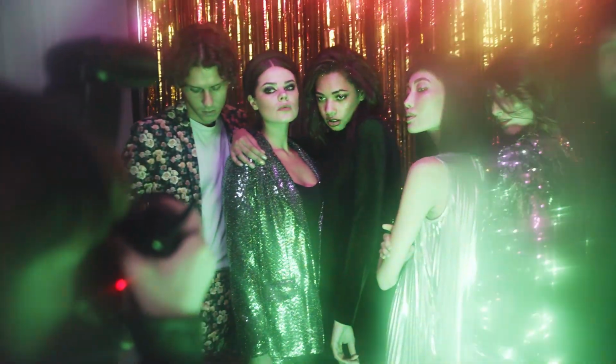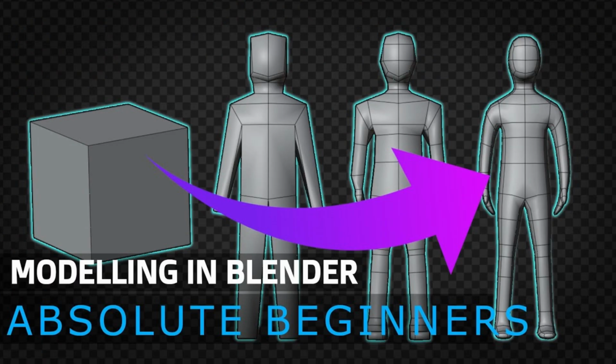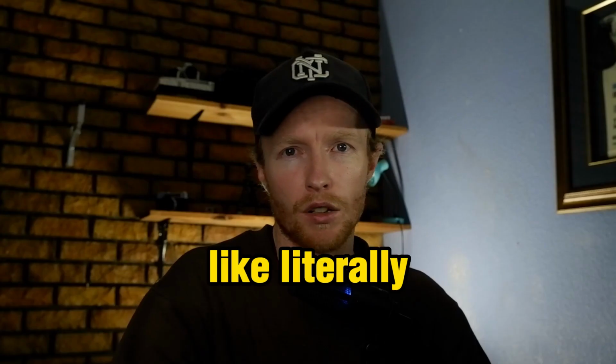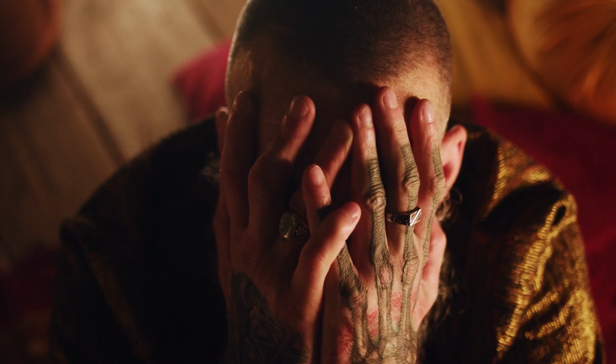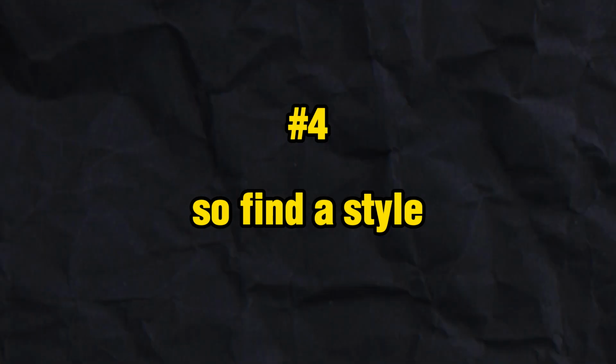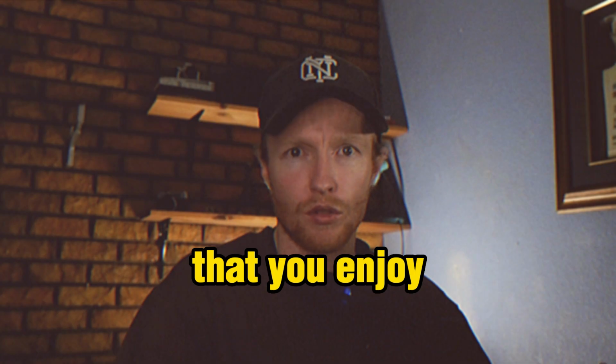Find what kind of style you like and focus on that, because you can do so much with Blender. You can do modeling, you can do sculpting, you can do animation, you can do motion graphics, you can do realistic scenes, you can do architecture. Literally, you can create anything in 3D, and it can be a little bit overwhelming for somebody who is only learning the program. So find a style, a niche that you enjoy.